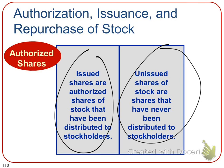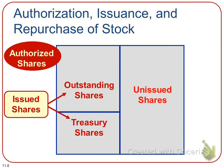Now, the next part is where you guys sometimes get confused. We then take our issued and we separate those out into two different categories. We have what's called outstanding, and we have treasury stock, which after writing it on the board right now, I will only write as TS because it takes too long to write. All right, so treasury stock. And you can abbreviate, for your purposes, TS is treasury stock, CS is common stock, and PS is preferred stock. Just make sure you use the right abbreviations.